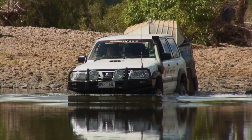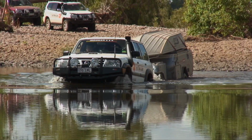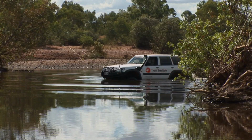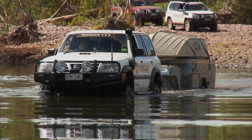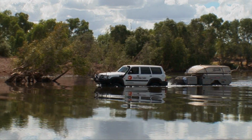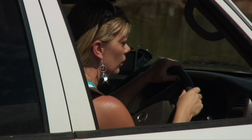Although the water is relatively still, traction on the slippery moss-covered rocks isn't guaranteed. Holding your nerve and backing off the gas was the ticket on the mossy rocks. I got a little bit excited. From one bank to the other is approximately 60 metres wide. However, due to some deep pockets of water, going straight across was not an option, and the desired route looked more like a dogleg.